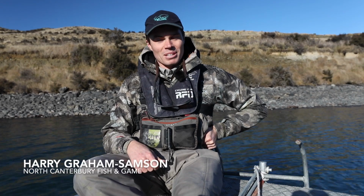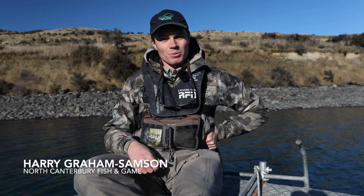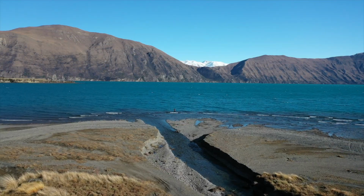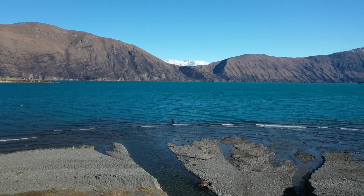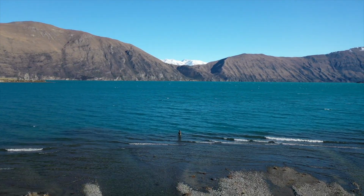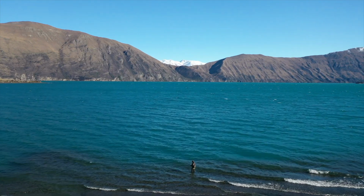G'day anglers, we're up here today at Lake Coleridge just wanting to provide you with some advice on how to have success while fishing during the winter period. In winter time, the fish will be congregating at the river mouths waiting for the conditions to be right for them to run the river to go and spawn in the headwaters, and generally at this time of year the fish are in great condition.